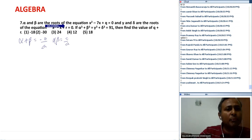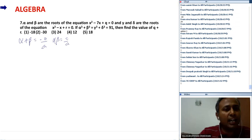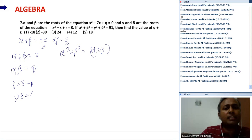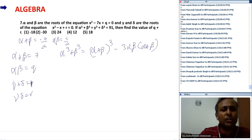So how do we proceed? From scratch. What do I have here? I have alpha plus beta to be 7, alpha beta to be q, and gamma plus delta to be 1 and gamma delta to be r. This is a simple point. And what do I have here? Alpha cube plus beta cube, which becomes alpha plus beta the whole cube minus 3 alpha beta into alpha plus beta. This is a basic identity. So with the knowledge of alpha plus beta and alpha beta, I should be able to find this expression.